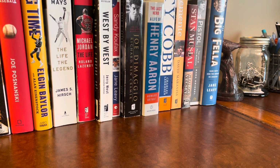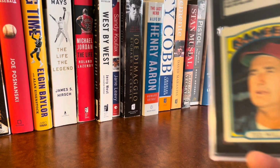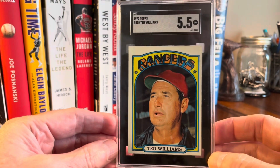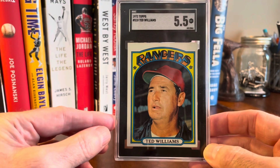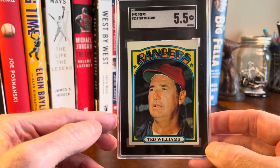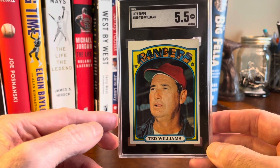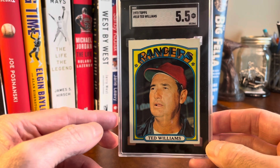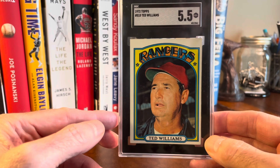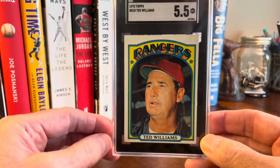The card that I won from John was this 1972 Ted Williams card in an SGC holder, and this is just a beautiful card. I was really excited for this. I have his 69 and 71 manager cards, which I don't have graded, and I'd like to get his 70 card. I think I'd like to put a run together, but this is a cool card.